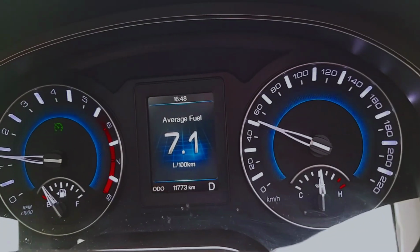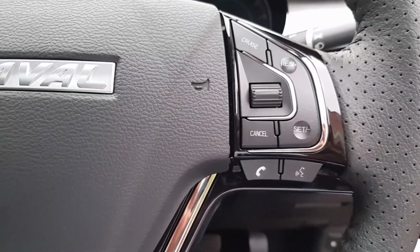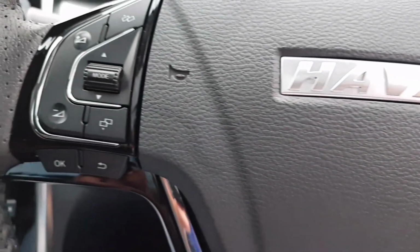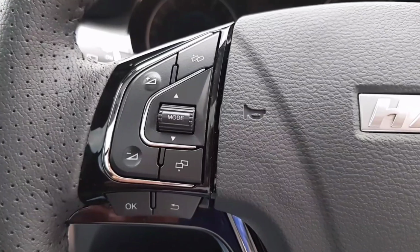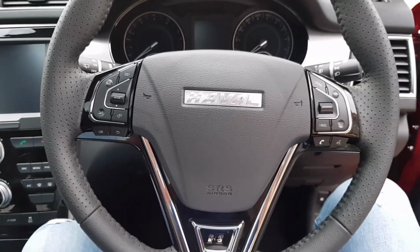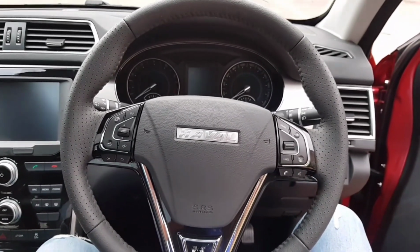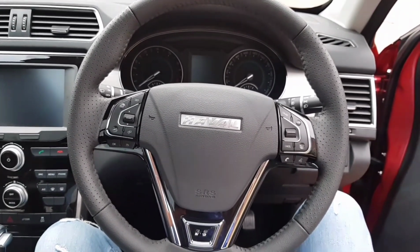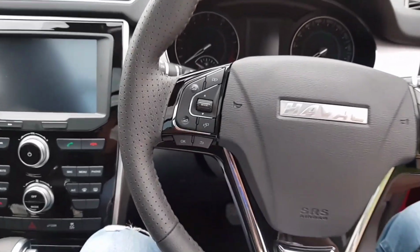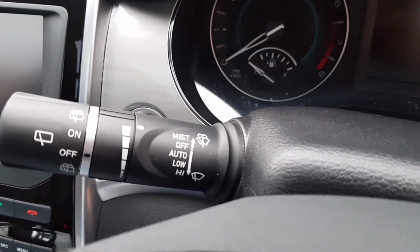So now let's go to the left hand side of the steering wheel. See, here are the controls for the main screen and the screen in the middle there. And then we do have the auto wipers. What you will hear is the clicking sound whenever you are on auto, it will just be making it automatically like it's doing. Let me just show you now.